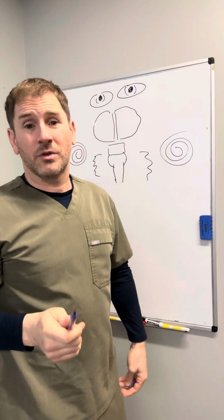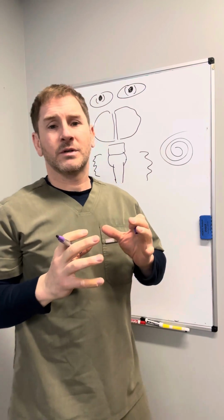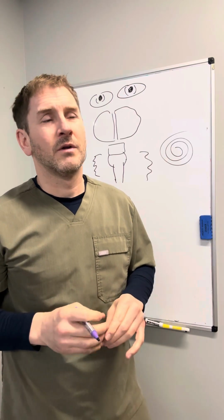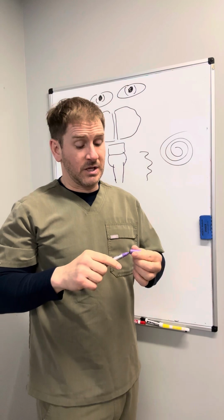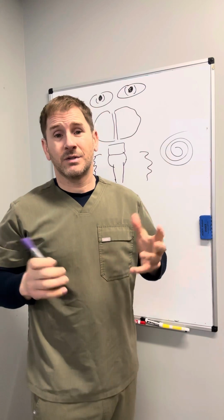So here we're going to talk about the vestibular system. The vestibular system is probably the most important structure when it comes to a lot of concussion and brain injury symptoms and a lot of neurological symptoms in general. It's super important because it helps us understand where our brain and head are in space. If we can't understand where our head is in space, then there's a problem.